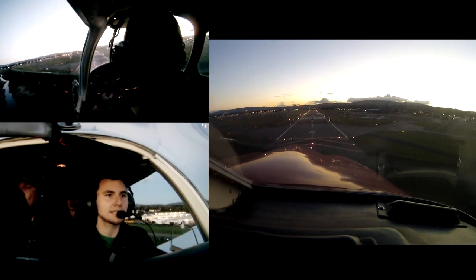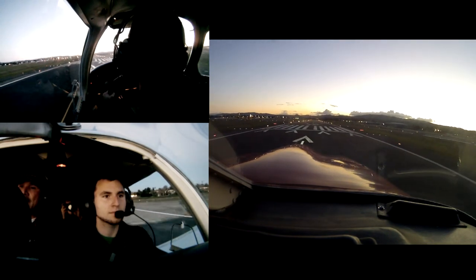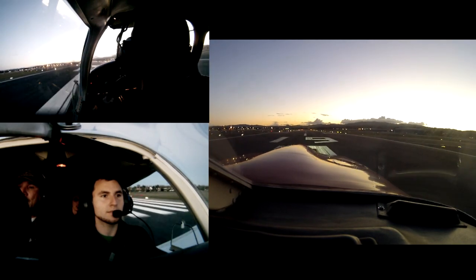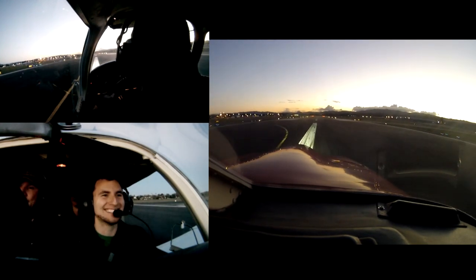Just hold that right on down. Got it. Now we add just a touch more. That's going to help us to stop the sink. Pull it back to idle. Keep the nose up. A little bit of incremental pull. Keep pulling, keep pulling. That's soft. And as usual, I suck at landing, so that's just the way it is.